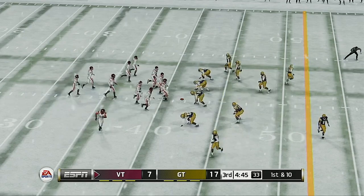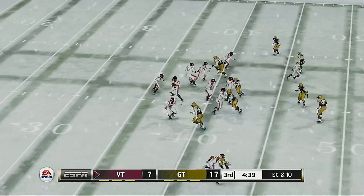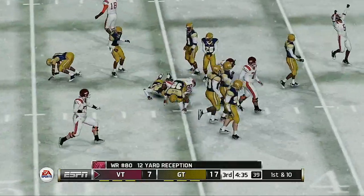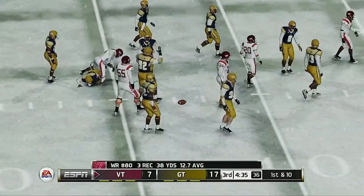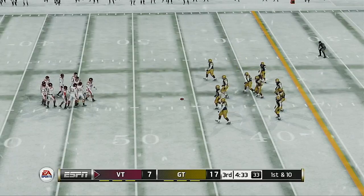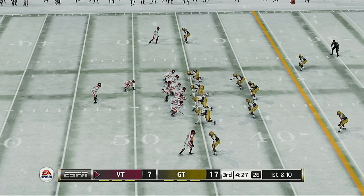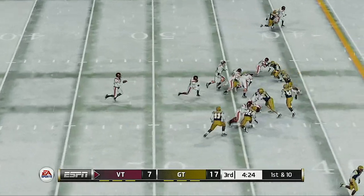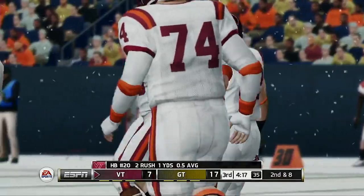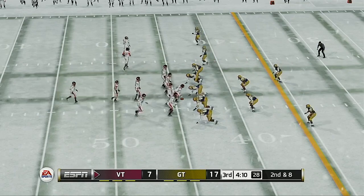From their own 42-yard line, first down. A little toss across the middle, and he's tackled around the 46-yard line. That makes it first and 10. Gets to about the 44-yard line. That's a gain of two on the play. That makes it second and eight. Second and eight. Ball on the 44.